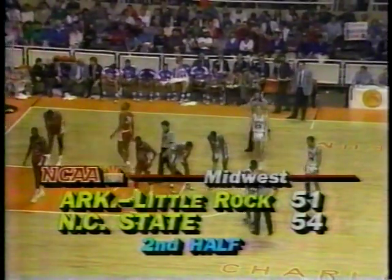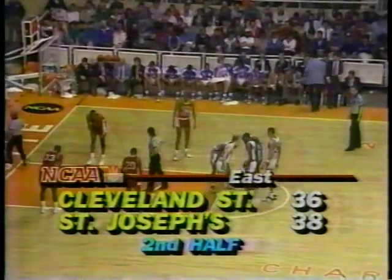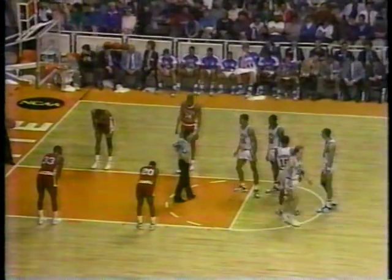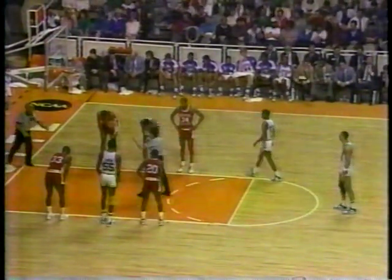North Carolina State leading Arkansas Little Rock by 3 in the Midwest. In the East, St. Joseph's over Cleveland State. You'd asked me 2 weeks ago if Cleveland State and Arkansas Little Rock would be in at this point. Have to ask, where are they? Of course, Arkansas Little Rock tells you the story. You just can't shake them. No, you can't.